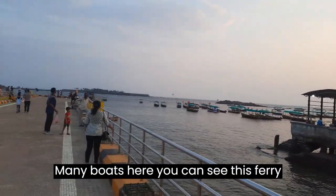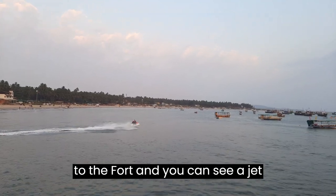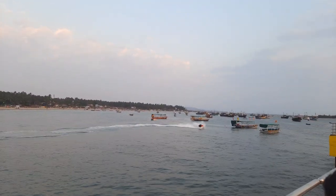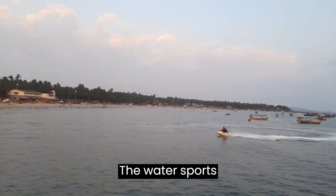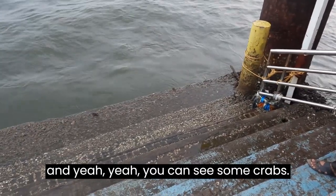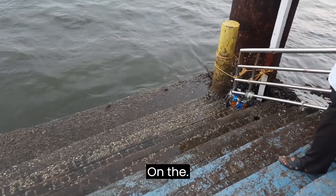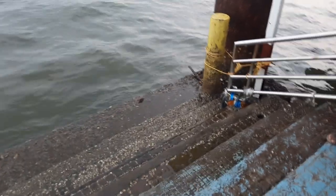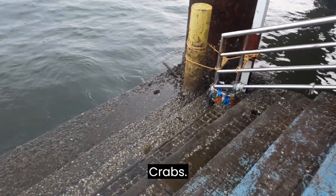Many boats here. You can see these ferry boats which will carry you all the way to the fort, and you can see a jet ski. You can try your hand at jet skiing. The water sports, and here you can see some crabs on the dock end. Some crabs.